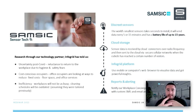It may be that you had a boardroom meeting once a day. Now we're all in Teams and it's easier to have meetings at home. That boardroom might only get used maybe once a week. It means that the cleaning operative again doesn't have to worry about going in there and cleaning it every single day. Maybe it needs a wipe down, or maybe it just needs a wipe down after the meeting's finished. With this sensor, it actually gives that information to the contract managers at Samsic.